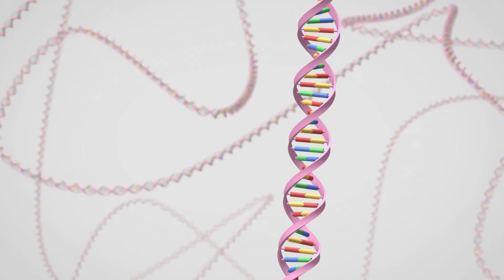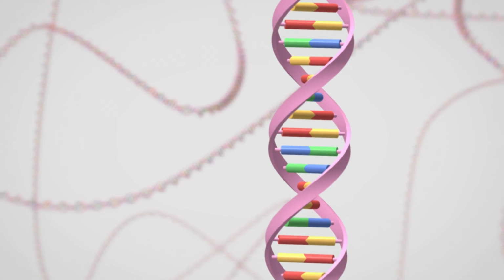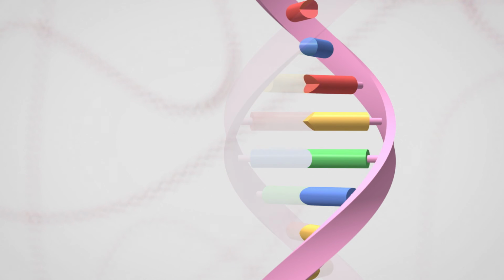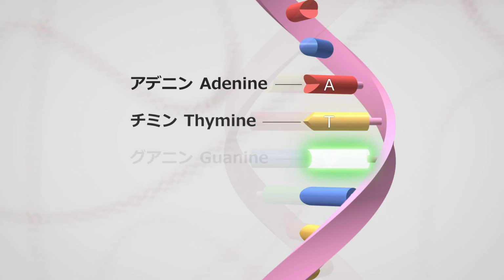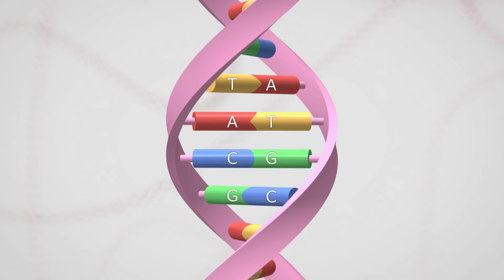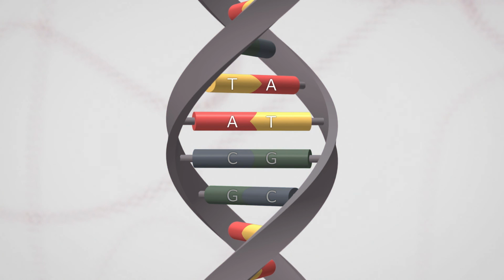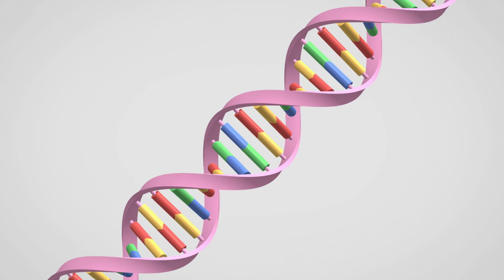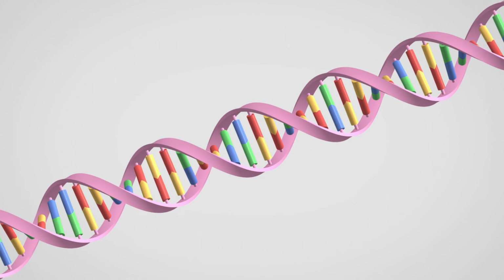Both DNA and RNA are molecules called nucleic acids. DNA is composed of 4 bases called adenine, thymine, guanine, and cytosine, and these are connected in a chain-like structure. These bases are arranged in pairs, with adenine being paired with thymine and guanine being paired with cytosine. They thus form 2 chains, which are intertwined, spiraling around each other.